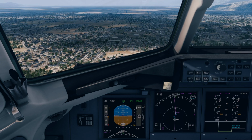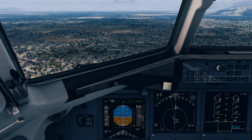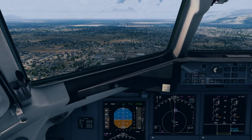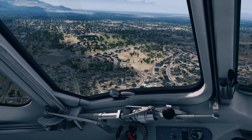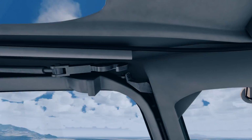Alright, United 23, proceed direct Empire. I'm going to ask for landing clearance. Sorry, can you repeat that for United 23? It's going into tech standby.